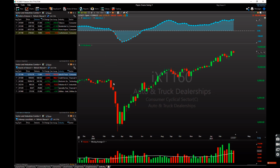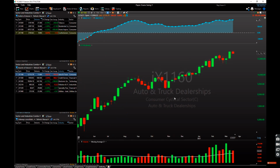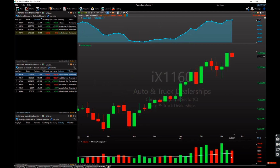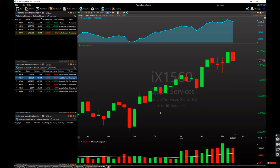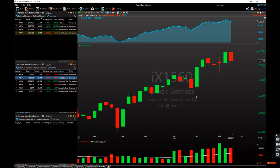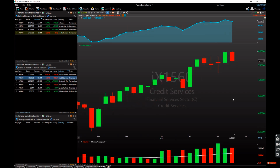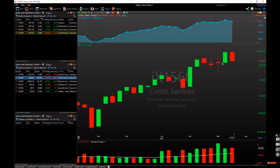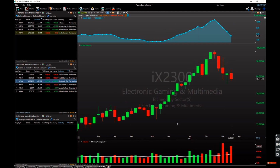On the downside, things that were a little bit heavier. Auto and truck dealerships. We had some heavy volume to the downside. Again, this trend is still very much intact, but we had this outside, heavier volume reversal week. We'll see if that means anything. Credit services. So financial services, this was a bigger reversal. Heavy volume coming in, giving back all of last week's progress, rejecting the breakout. So that's a little interesting.